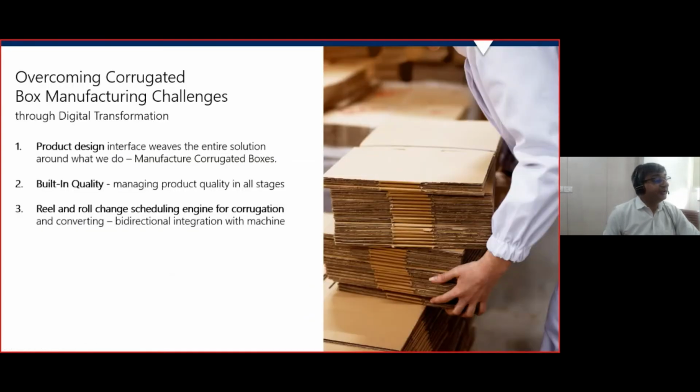Then, as I was saying, the production scheduling engine that we have created for the corrugation and the converting part. In the corrugation business, we have two processes mainly. One is that we create corrugated boards, and then we create boxes out of the board. When we create boxes out of the board, that's called converting.